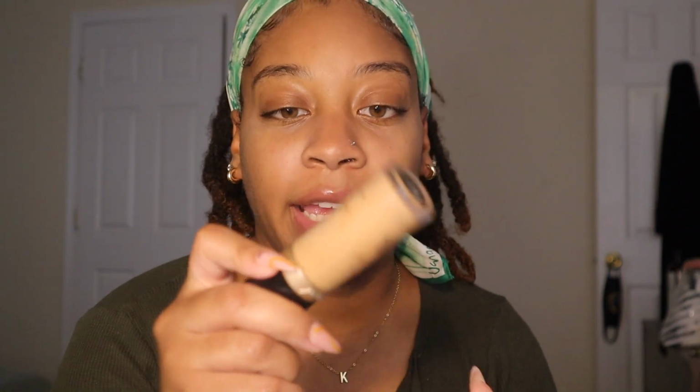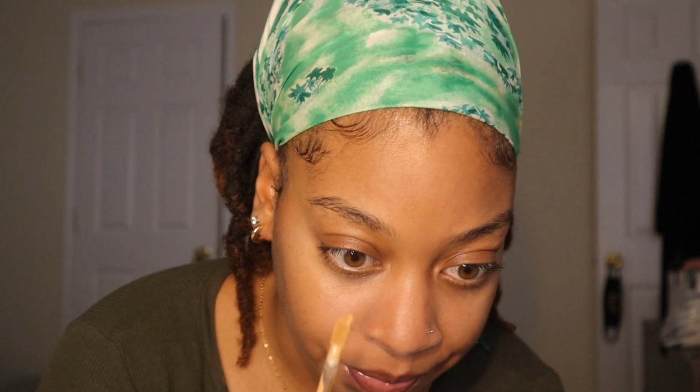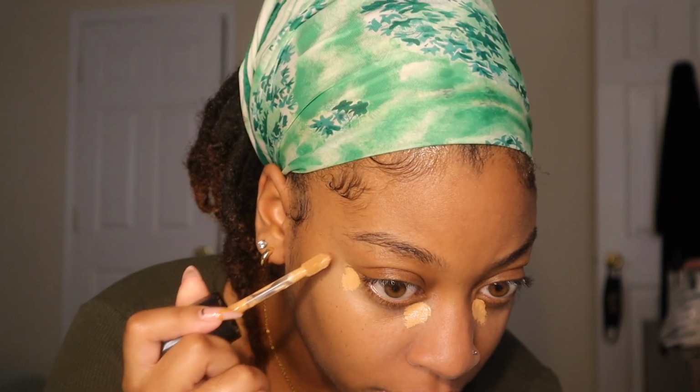Gonna put on some lip gloss to hydrate, and then we're gonna get into it. First, I'm gonna take my Too Faced concealer. This is in the shade Cookie. And I am going to put this in the inner corner of my eye, and a little bit up here.